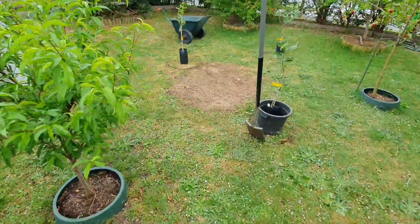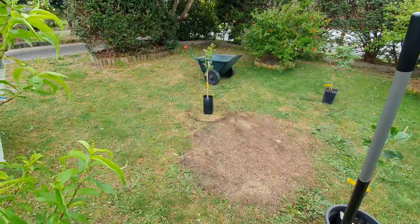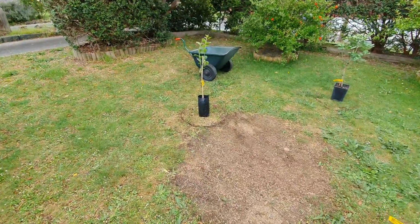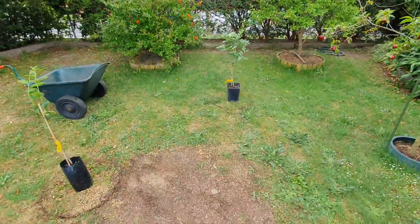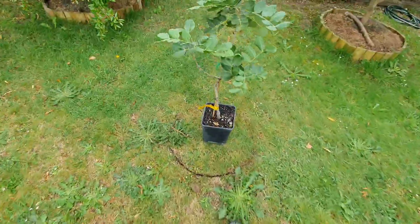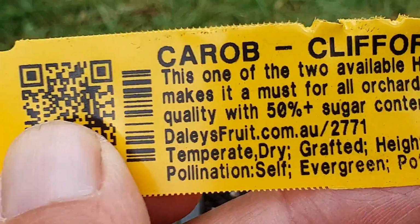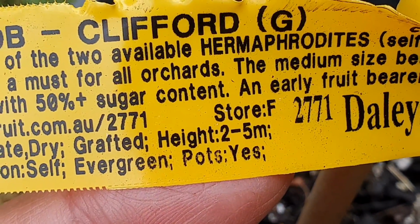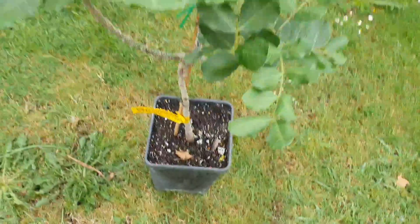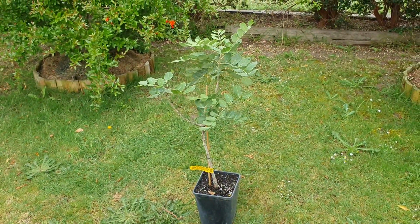Fine. And the other persimmon over there, the Shugura, can be full size, or at least over half size. And of course the carob is going to be full size as well. That's also semi-dwarf. Look what it says. 2 to 5 meters. Great. So 2 to 5 meters means you can keep it any size you want. Great. Good. Whew. Worked out well, didn't it? Well, we'll find out in 5 years.